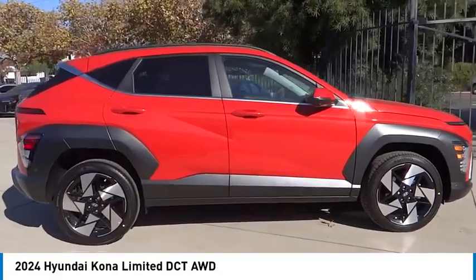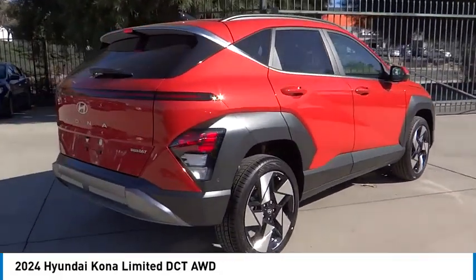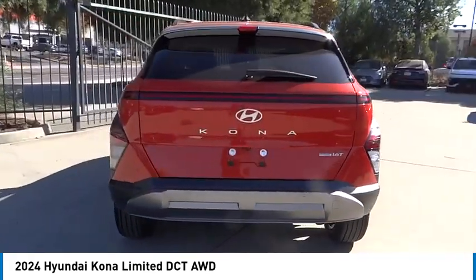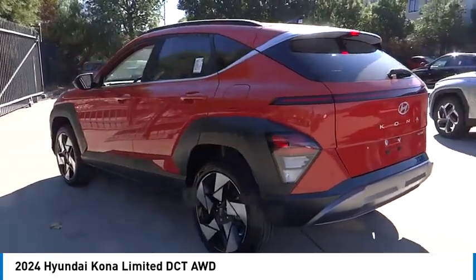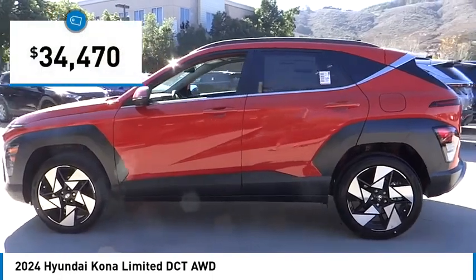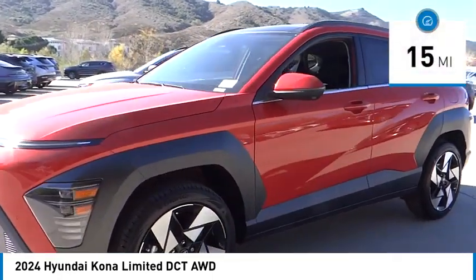Looking for the right vehicle? Check out the 2024 Kona. The Hyundai Kona provides a wide variety of functionality in a small SUV body. The energetic design is perfect for those looking to marry their adventurous side with their urban lifestyle, and is priced below $35,000. This vehicle has less than 100 miles.